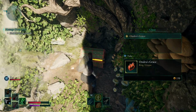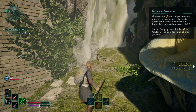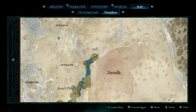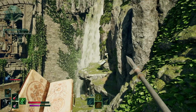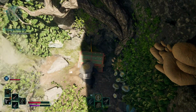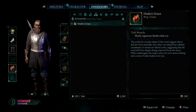Alright, so one of the first unique rings that you can find right away is called Ondra's Grace. You can find it behind this waterfall, east of the Old Pargrun Wall. It'll be right in this area where the waterfall and the river meet. You can then use the rocks, broken down bridge, and different platforms to make your way up to the higher level of the waterfall, then go behind it, and find Ondra's Grace right back here. Once you collect it, you'll see that its ability is to slowly regenerate health while wet.